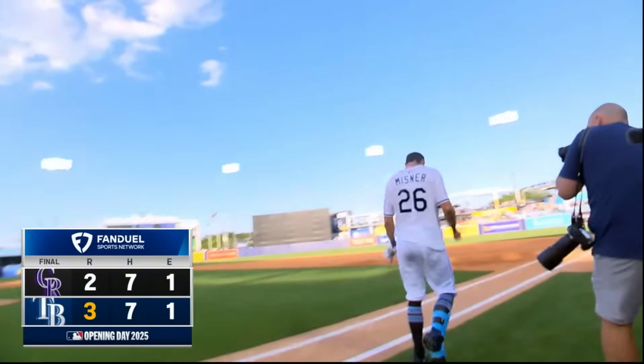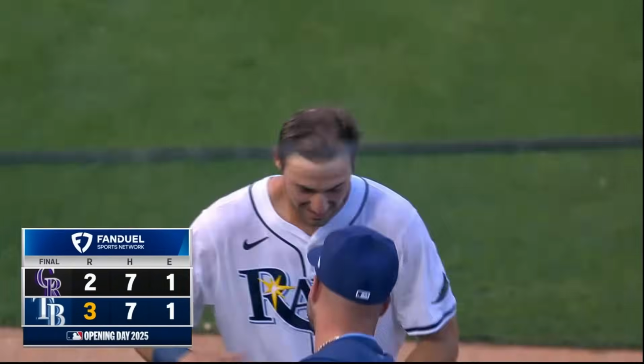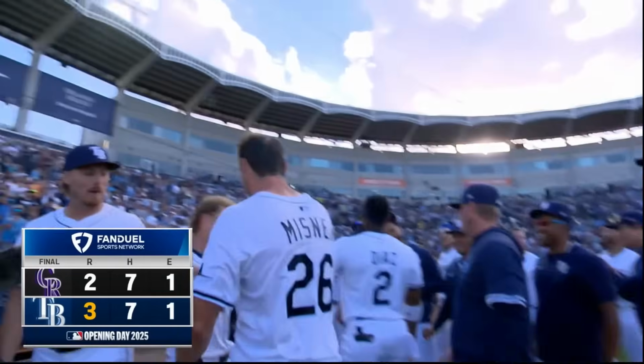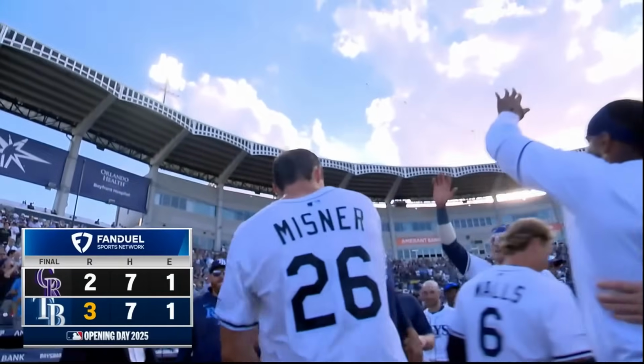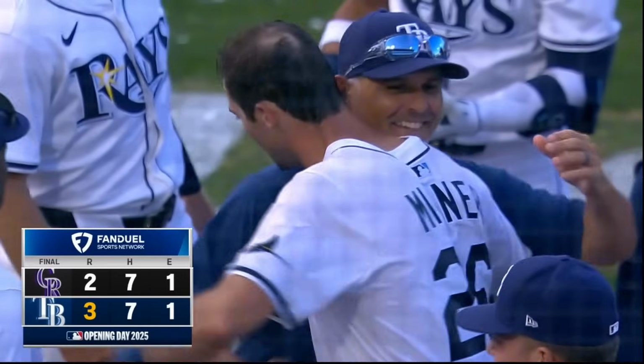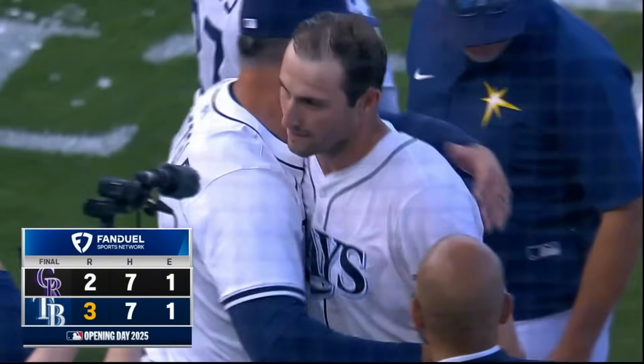Meisner jumped on the first pitch. His first career home run. Meisner has ended this one in dramatic fashion. First pitch, bottom of the ninth, a walk-off home run.